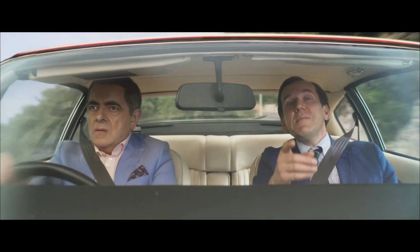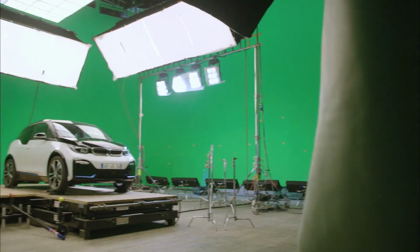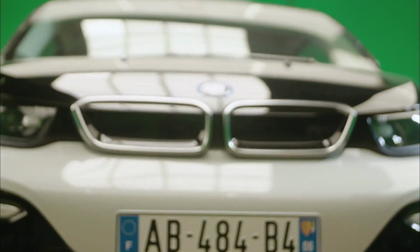Look at it cornering! Seems so effortless, doesn't it, sir? In this car, I drive a cool electric BMW, which is amazing.